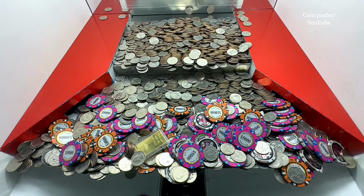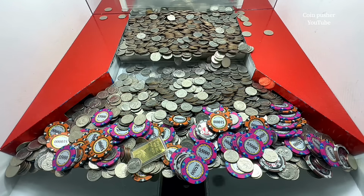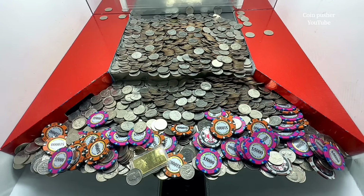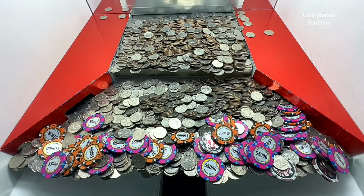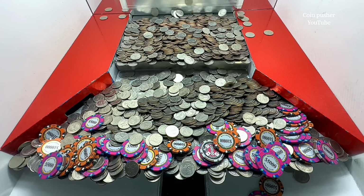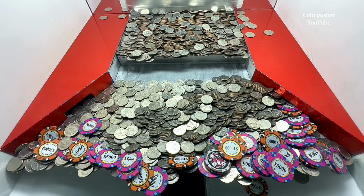Marvelous. Absolutely marvelous. I don't know if you noticed, but it seems like we got quite a bit more quarters. We're up to, we didn't run through most of them, but we had about two baskets worth. Pretty decent. Now we're down to our last handful or so.